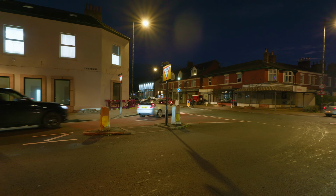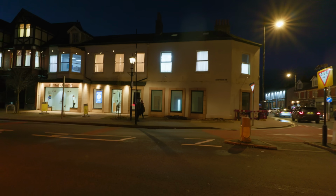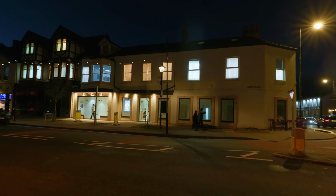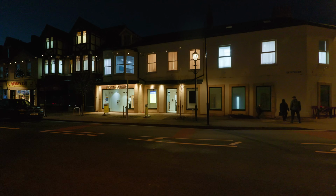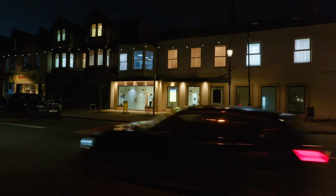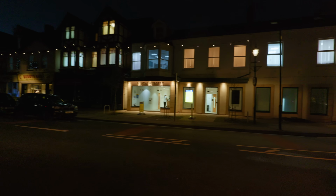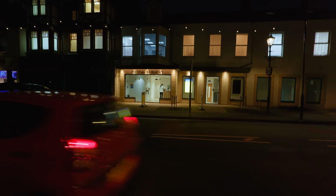Okay, so I'm back at Clifton Street again, and that's where we started, just down there. The Wetherspoons lit up, and we'll take a look down Clifton Street here. Let us know how you think the camera looks, because it's a bit different to the camera that I bought recently. This is quite a big camera, this one. It's not really meant for handheld, really.